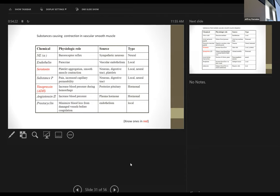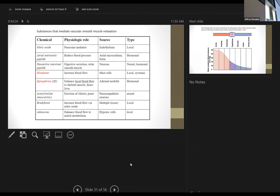What about things that relax the blood vessels? Well, I thought about histamine. The ones in red, I'll ask you; the other ones I won't ask you. Histamine is going to make your capillaries leaky. And they'll also open up, relaxing the smooth muscle to increase blood flow. So if I have an infection on my finger, I release histamine, where you open up the blood vessels so that it's going to deliver more blood. So it's red and hot and painful and swollen because the capillaries are leaking.